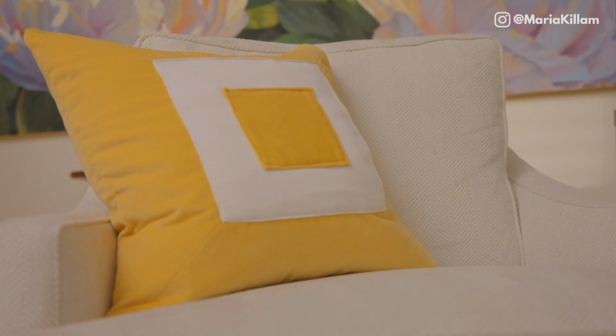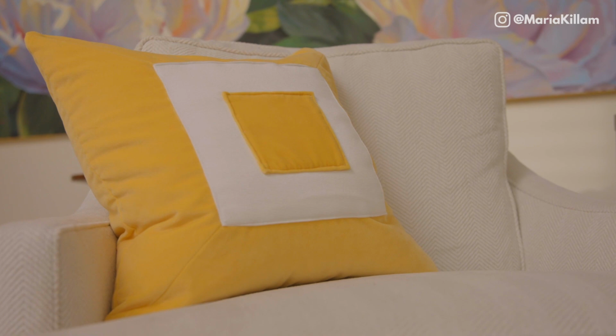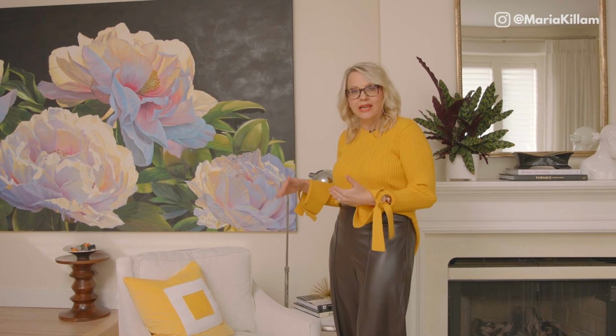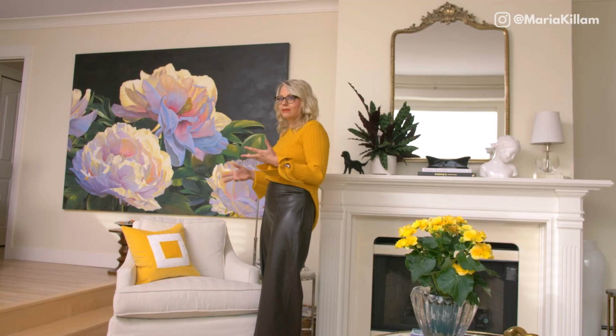So another super fun element of this room, I think, is this color blocking cushion. You know, if you're having trouble finding a cushion that actually matches the room in the colors that you want, then you could get it made so it looks like this. I mean, I've got mine in the white and the yellow, but it could have been lavender and yellow.